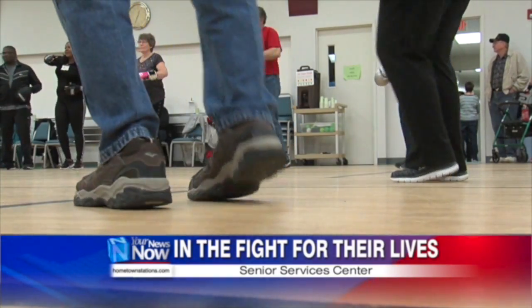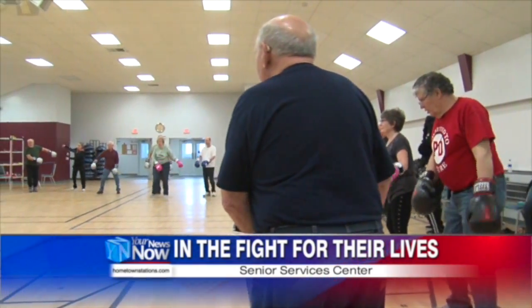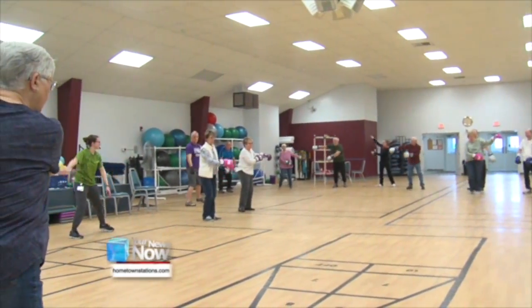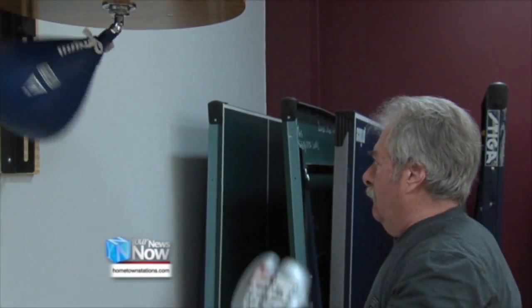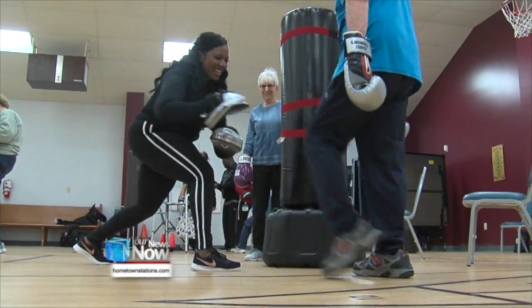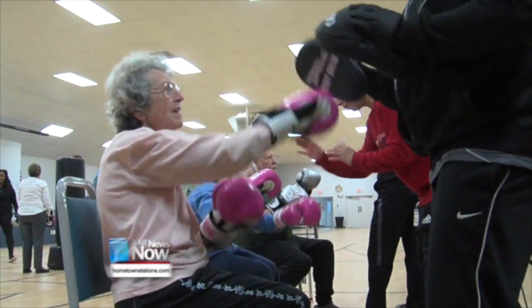As of now, there's no cure for Parkinson's disease, but that doesn't stop around 20 Lima locals from fighting back against the degenerative disease. Since we last stopped by in January, the Rock Steady Boxing class by the Senior Citizen Services has quadrupled its class size, proving boxing to be a popular and fun way for people with Parkinson's to get a workout and help maintain their movement.